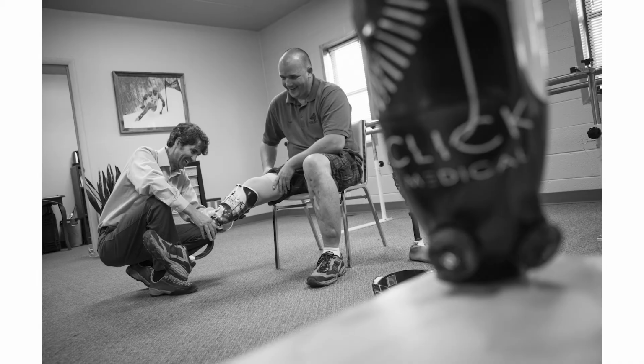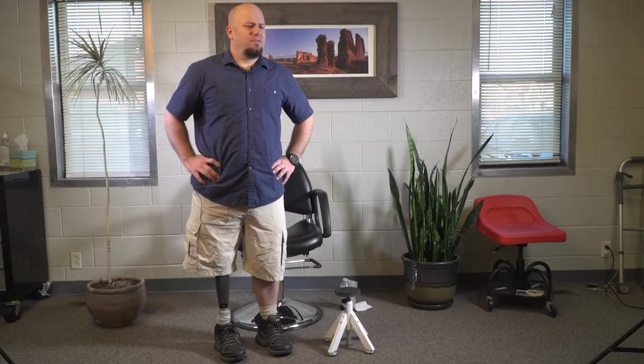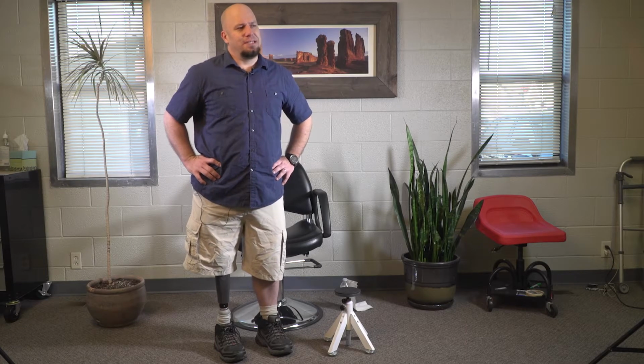As a matter of fact, if you ask RevoFit patients, most will tell you that after having a RevoFit socket, they will not go back to a rigid socket, no matter what. This is because patients' lives are truly changed by having adjustability. For me, it just fits into my lifestyle. I'm not trying to fit into it.